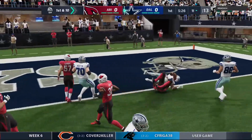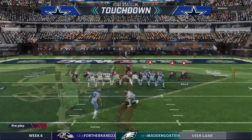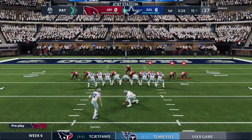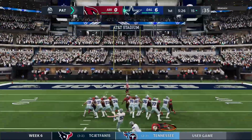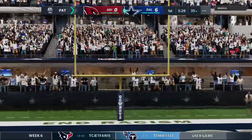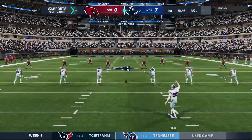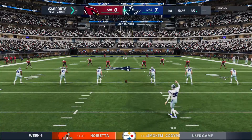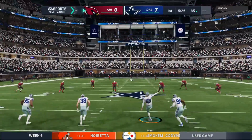And he is into the end zone for a Cowboy touchdown. Ezekiel Elliott, his 9th touchdown of the season. And the Cowboys take it all the way down the field and score on the opening drive. Zerline connects on the extra point, and it's now a 7-0 game. The kickoff unit is out on the field, and they will send this one away.